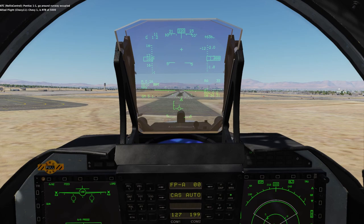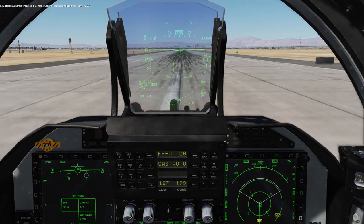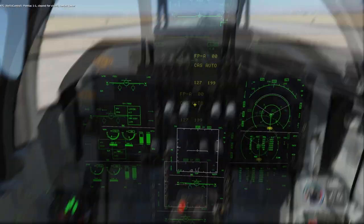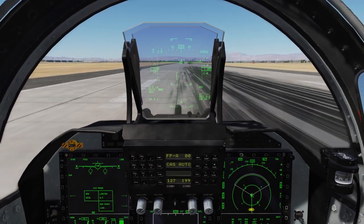Pontiac 1-1. Clear for visual. Contact out. Pontiac 1-1. Go around. Runway occupied. Nope. We're doing this. Chevy 1 is RTB at 5,000. Two. Redo landing gear. Runway 2-1. We are on the ground, right behind the Viggens.